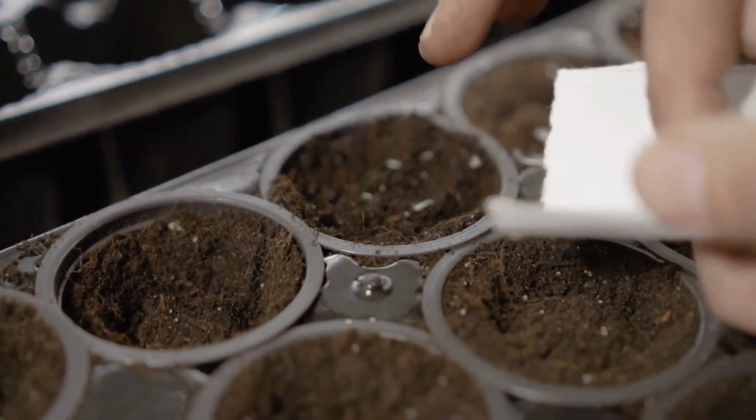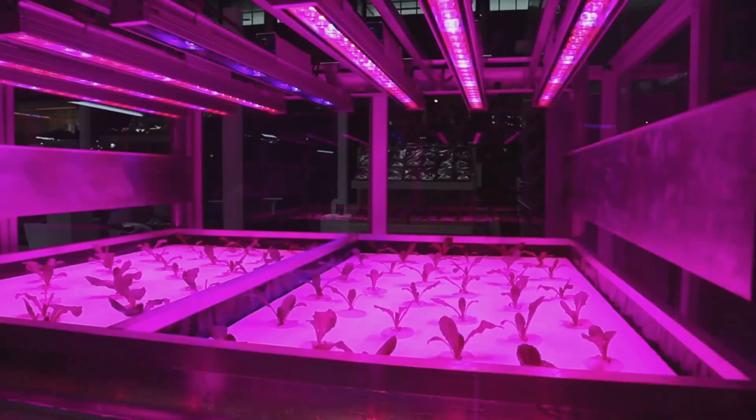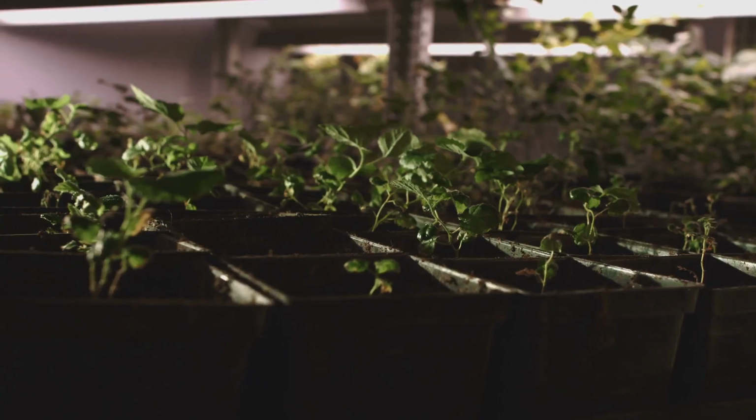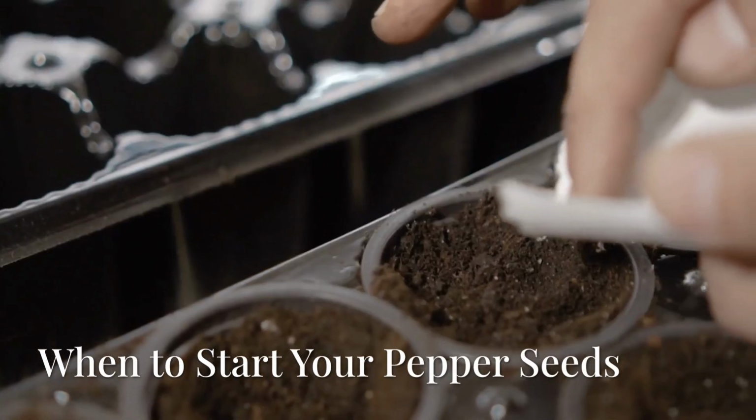Starting pepper seeds indoors gives them a head start and extends your harvest. Set up seed trays under grow lights in a warm, humid spot. Nurture your seedlings daily. Soon you'll have vigorous plants ready for the garden.